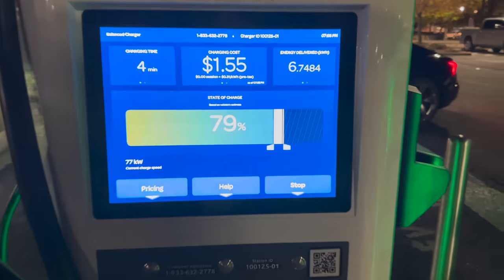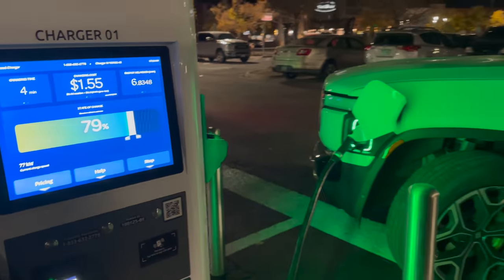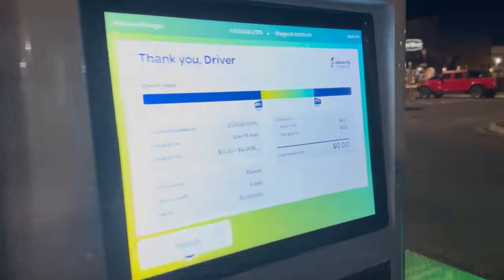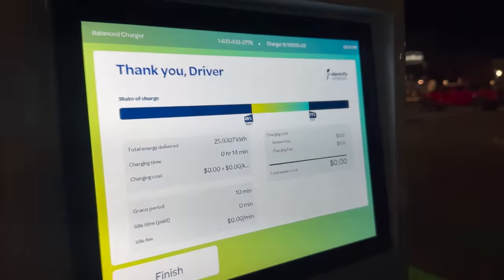And all seems good here so far. 4 minutes in, I think we're good. We're going to continue. We're going to charge up to 90% and then shoot for Edwards. So here we have an e-tron that also faulted out and stopped charging. The charging limit in the car is set to 90% state of charge.